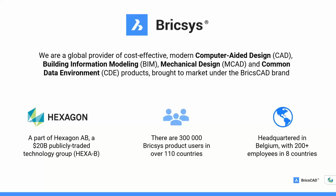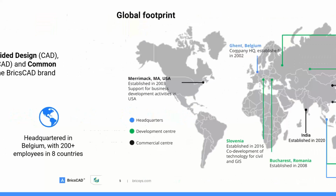So who is Bricsys? What is BricsCAD? We are a global provider of cost-effective modern CAD software, BIM, mechanical design, and we also have a common data environment. Everything here is brought to market under the BricsCAD brand. As of a couple of years ago, Hexagon has acquired Bricsys. So Bricsys is now a part of Hexagon AB, a $20 billion publicly traded technology group. And there are about 300,000 Bricsys product users in over 110 countries. Bricsys is headquartered in Belgium with over 200 employees in about 8 countries and rapidly growing.